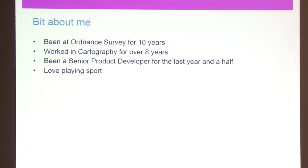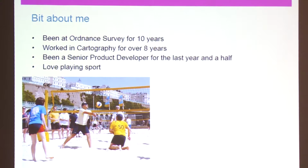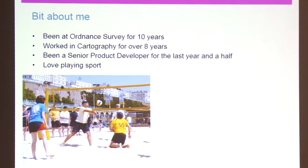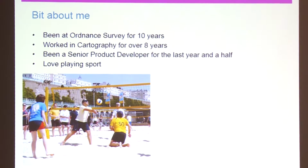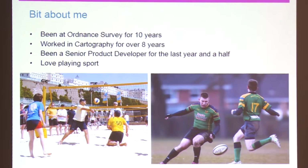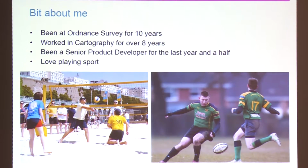In my spare time, I love playing sport, so there's me in a civil service beach volleyball competition with my old manager on his knees in front of me and my new manager looking on. I also like playing rugby, which I'm not sure how much is played in Canada, but for my first game for this team, as it was my first match, they gave me the tightest shirt they could ever imagine. Anyway, that took a while to get off.